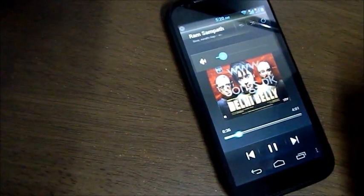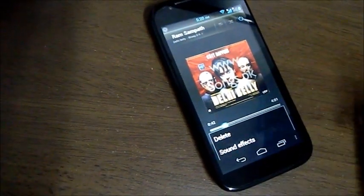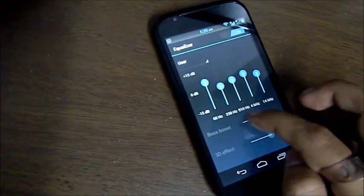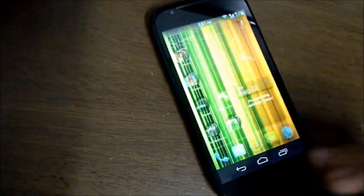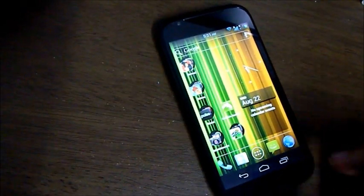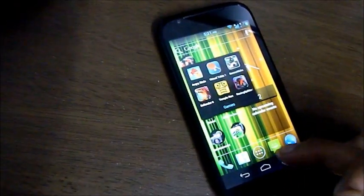Which only work when you actually have headphones, in-ear headphones, going on. It does not work without the headphones, so that is why I am not able to move these sliders. This is what I noticed, and this was a very good feature about this phone. That is why I just showed it to you.